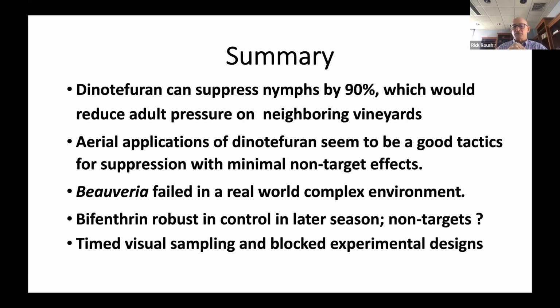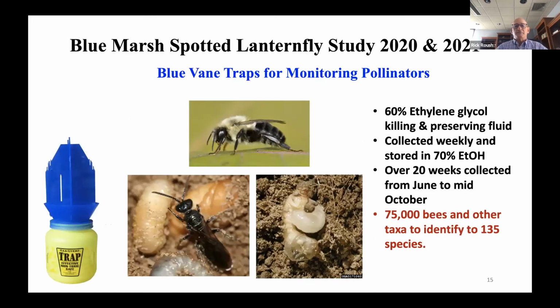That, from the experiments we ran, but especially the statistical analysis done by Dennis Calvin and Joe Keller, suggested it was a much better experimental design in the fields. So with that, I'm happy to pass it on to David. Thanks, Rick.